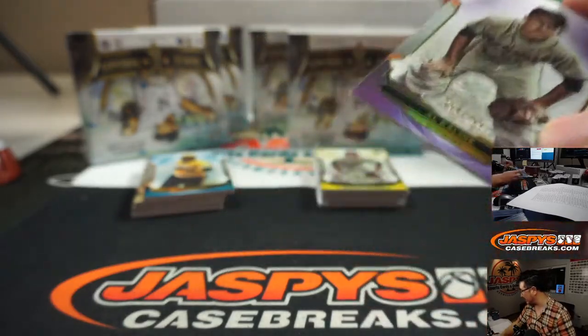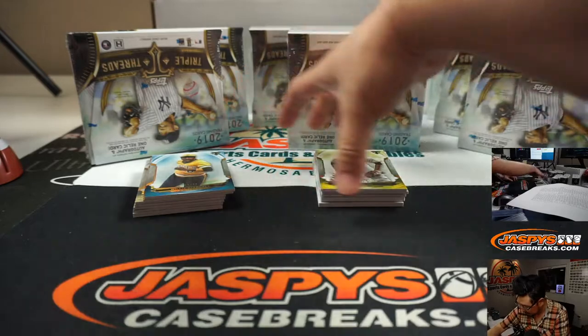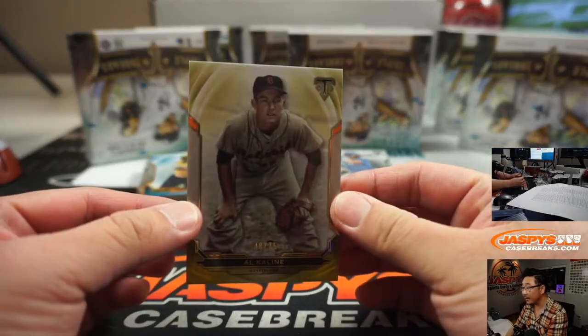There's Al Kaline. We'll figure out where all these numbered cards go, unless it was picked up straight up. Chad B with that. Another Kaline for Chad.